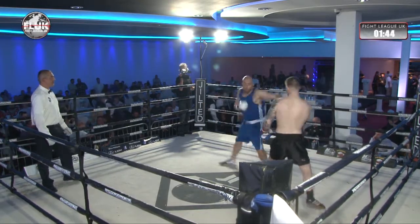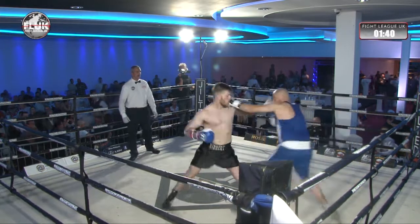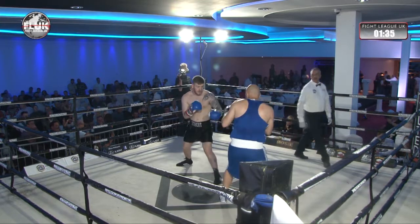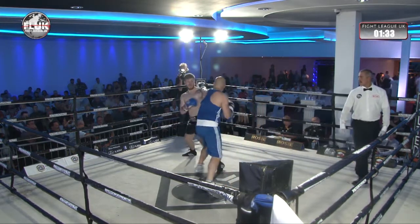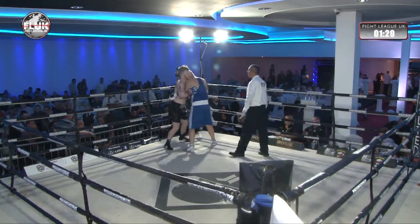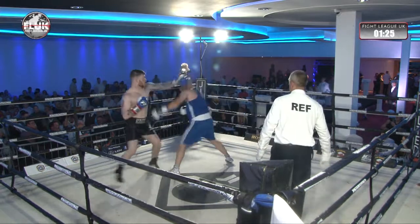Both fighters quite low, actually. And left hook and the right, but doesn't quite connect to the target. Little left hook there from Hibbert. Both fighters just clinching up at the moment. Referee just separating them.